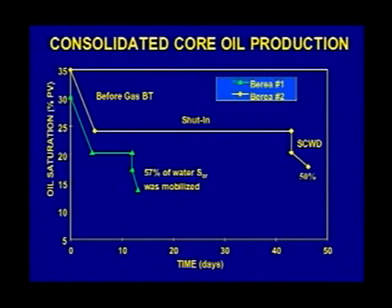The feasibility and the potential recovery of such a method was first demonstrated in the lab using core displacement. This figure depicts two of these displacements using Berea sandstone, and as you can see, the oil saturation at the beginning of gas injection is 30-35%. That's the amount of oil remaining after water displacement. At the end of gas injection, one can see that the oil saturation was reduced, like in the green case, down to 13%, and in the other, yellow case, down to 17%. This represents 50 and 57% of the water residual oil mobilization, which is significant.